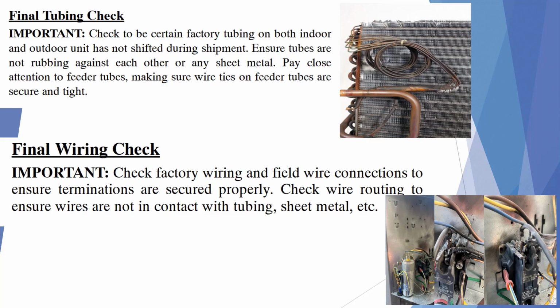We get a lot of calls on units that have been in operation for a period of time, and the tubing has rubbed together and eventually released a refrigerant. So this should be noted on the startup sheet that this has taken place.